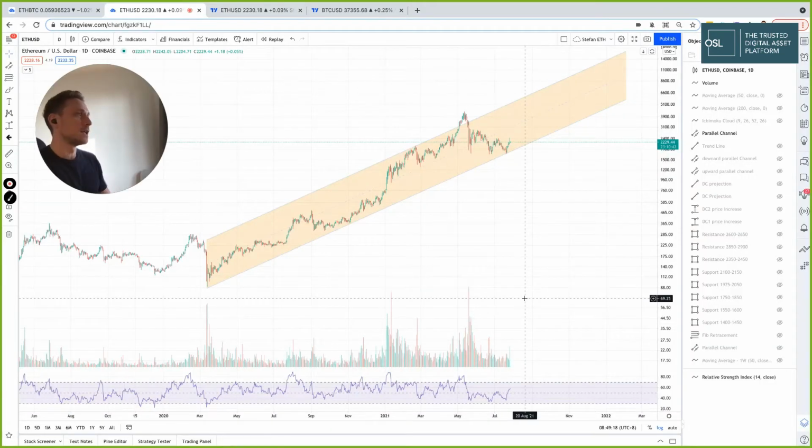And what we can see is that since the start of the bull run back in March, Ethereum's actually been trading in this really nice trading corridor for the entire time. So if prices continue to follow this path, you can expect to continue to see parabolic price action over the coming months, because by definition, if the price is going up constantly on the log chart, prices have to go parabolic on the normal USD chart. So keep an eye out for that.